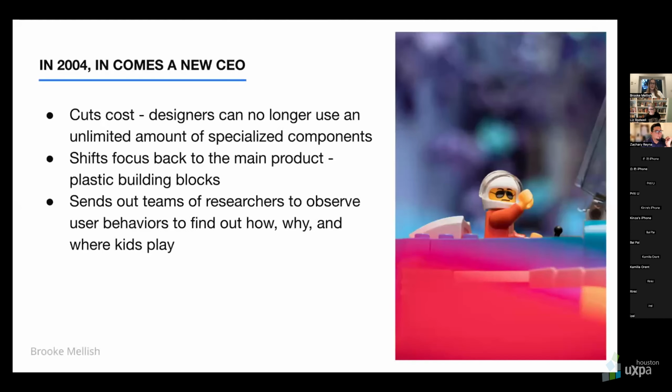But why? So they really didn't know why. And I think it's a story some of us will know, or people who launch products and then get feedback later will realize they've built the wrong thing, and that's really costly. So in 2004, in comes a new CEO.